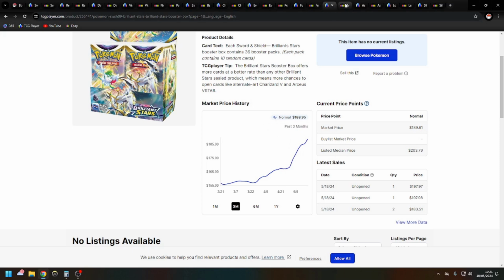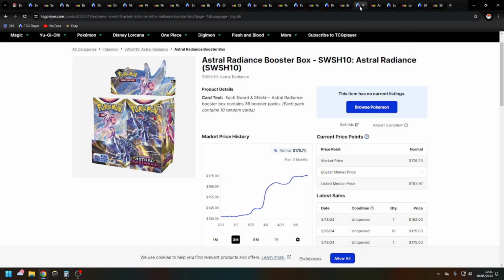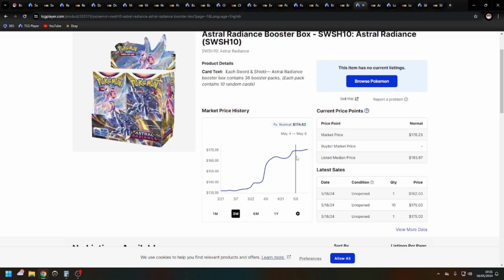This is why we compare both the US and the UK markets, because it helps us see where markets are going trend wise, and it's important for you US guys to see what's going on in UK markets as well, because it just helps you see the bigger picture of what's going on in the global economy.